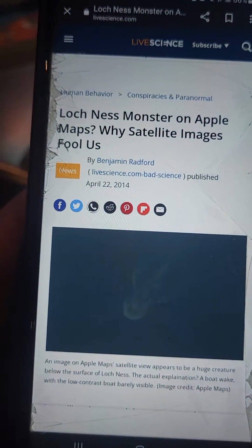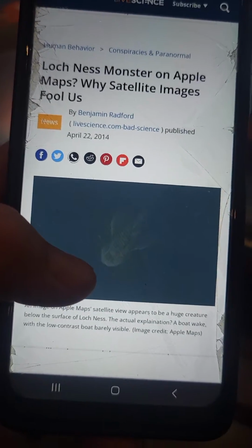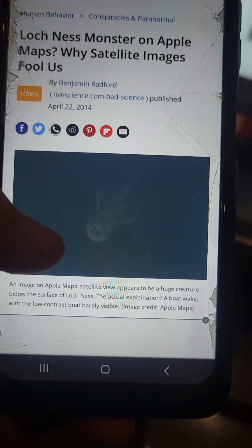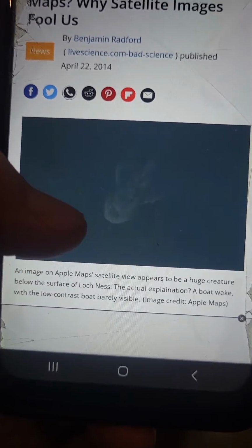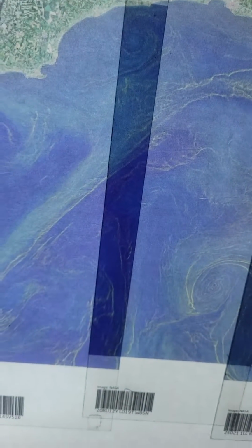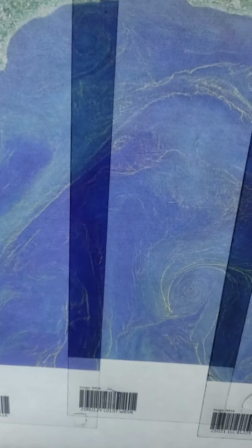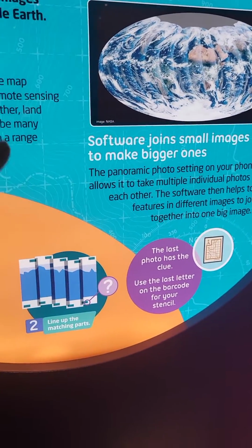Okay, I want to cover digital artifacts. So there was an article several years ago about what they thought they found. They thought they found giant sea creatures all the time, and what this really was, was an overlapping image of a satellite receiver. A satellite passes by, and it makes panoramic shots.